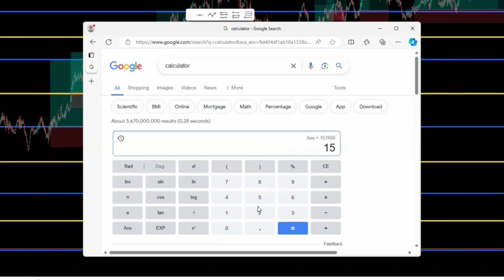So let's do another scenario. Okay, we had 150,000. Let's say it's Monday. We took our first trade. We took a loss. So now let's say we look for another setup. We find another setup on Monday and we take it. And this time we win.